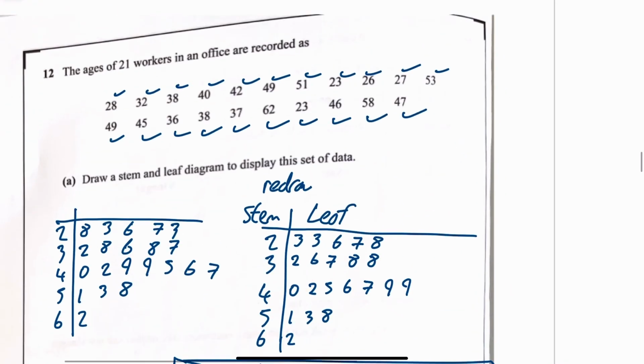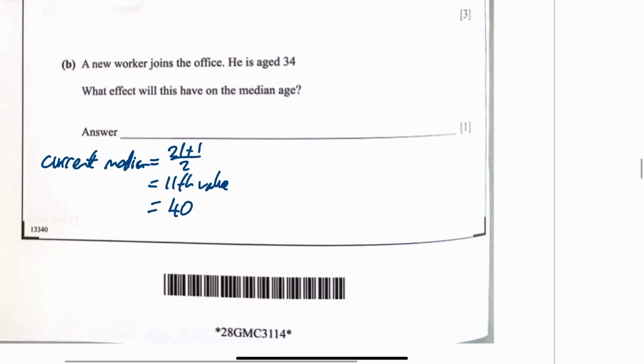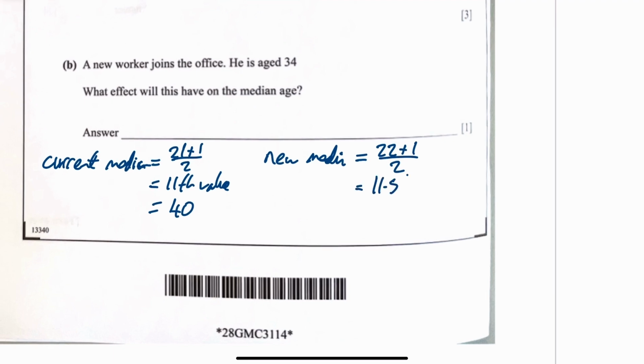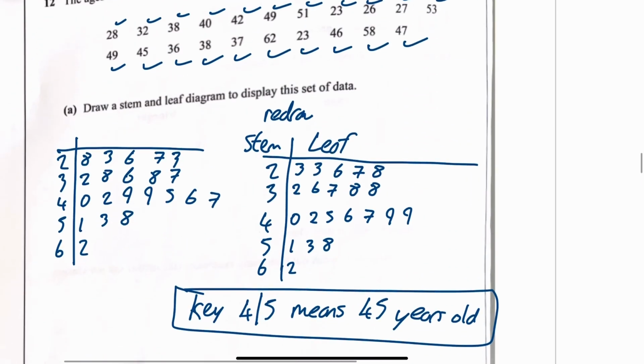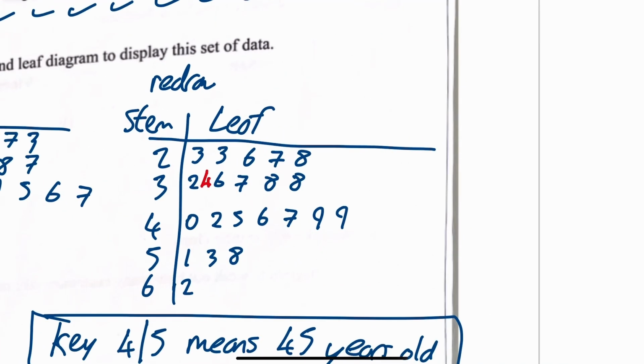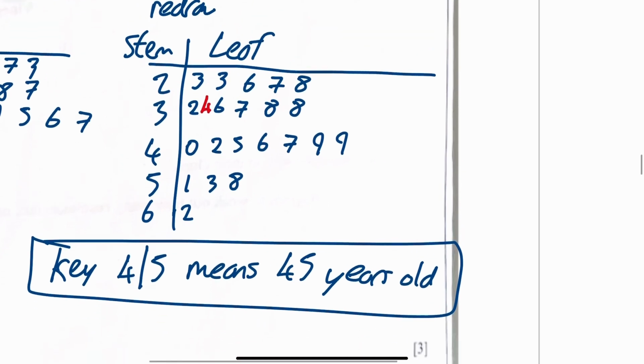Now, if you imagine somebody comes in, there's now going to be 22. So the new median is going to be, there's 22 people plus 1 divided by 2. So that is going to be the 11.5 value. Now, where will this new person come in? If they're 34, that's going to be a wee 4 squeezed in there. Now, obviously, you would have to space things out and so on. But let's just look at that now and see, what do we want to find? Our 11.5 value. So 11.5 value, remember, is halfway between the 11th value and the 12th value.